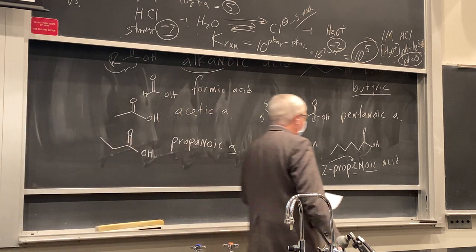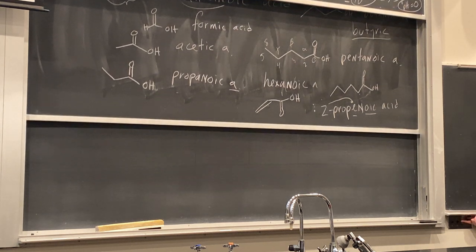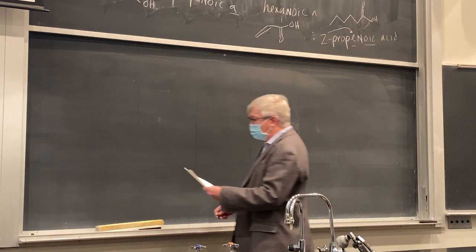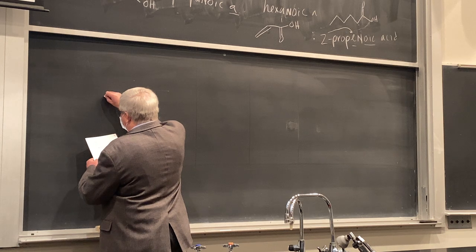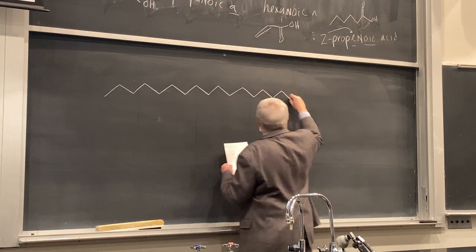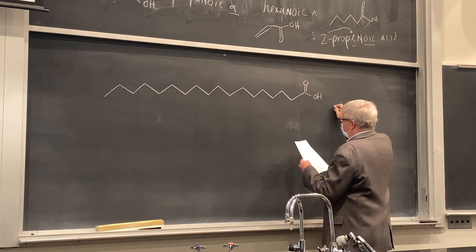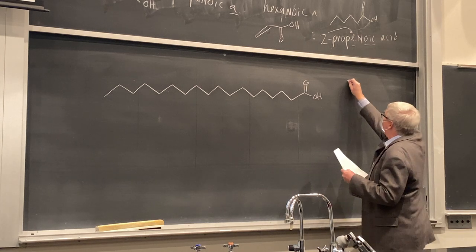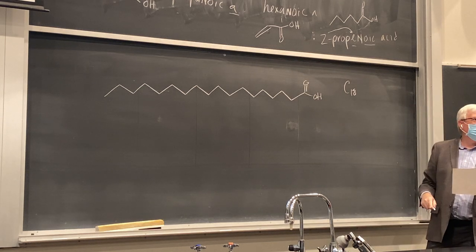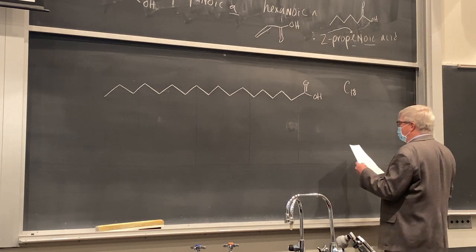Let's do fatty acids and diacids. So far so good. That fits nicely into the IUPAC rules, I think. A couple other common names here. What's that one? That's octadecanoic acid. It's a C18 acid. Count up all the carbons. Make sure I got 18 in there. Do I have 18? You could call that octadecanoic acid.